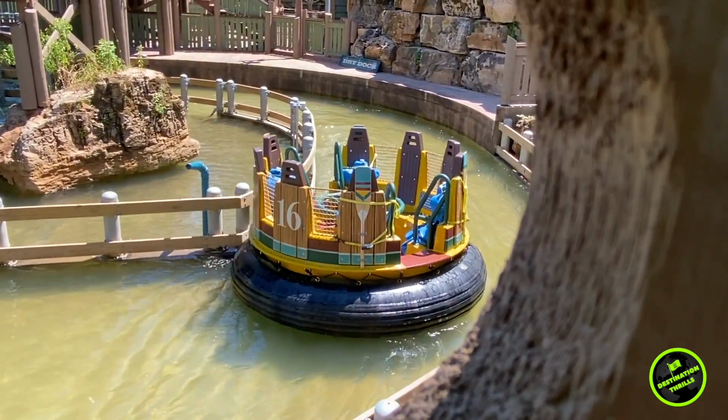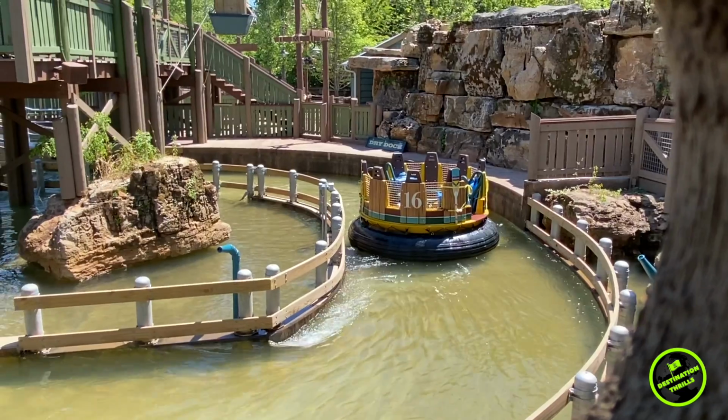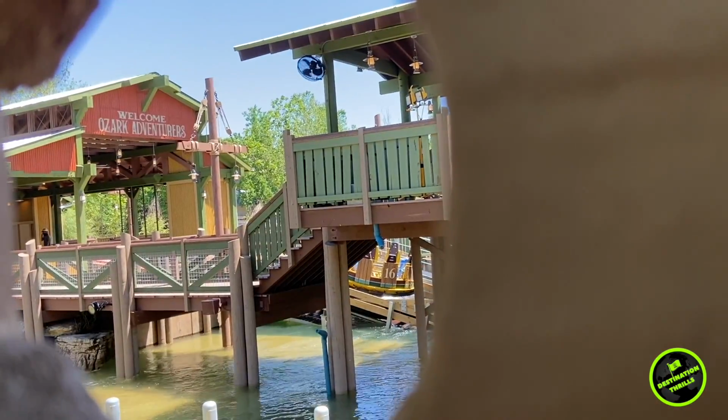Also, the raft looks just beautiful. It will seat 8 people. I think most people knew that just from the animation, but it looks so cool. You can see it going up the conveyor belt into the station, and just kind of look at the station. It looks so good as well.